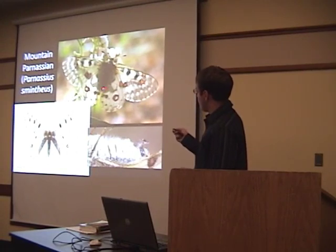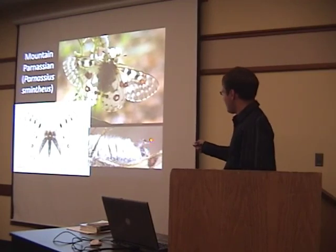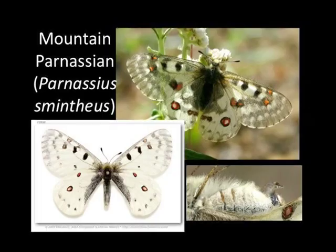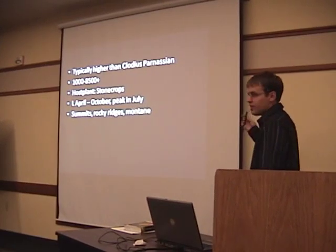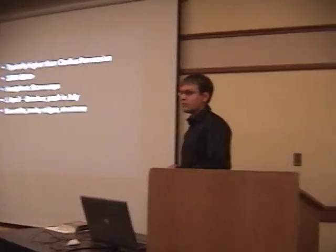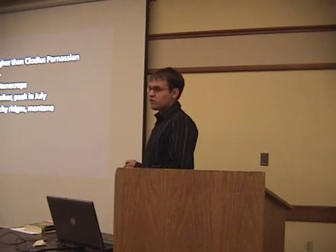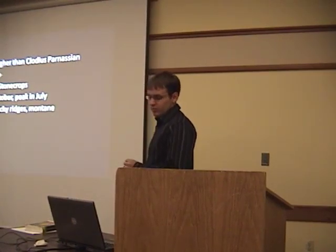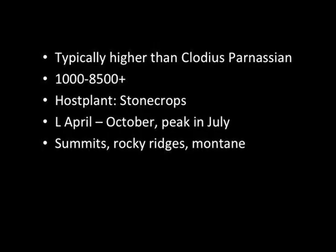Females have quite a bit more red than the males do, and if you take a look at their sphragis, it's not a good picture, but it's small and brown compared to the large white sphragis of the Clodius female. Typically they are at higher elevations than the Clodius parnassian, all the way up to the alpine. On our mountaintop trips up to Quartz Mountain and Chumstick Mountain, you see a lot of these guys. They feed on stonecrops up there. They typically fly late April through October, peaking in July, and habitats are summits and montane areas.